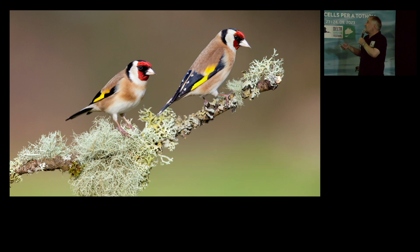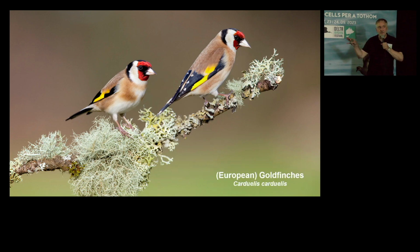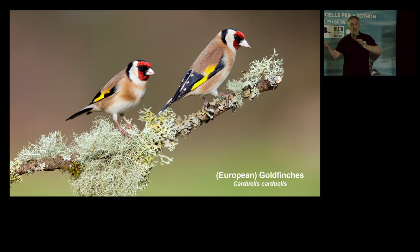I was looking at these two birds and wondering whether you could say this was a male and this was a female, and then gave up because I had no idea what I was looking for. These are European goldfinches, and you'll notice I put in brackets for each of these photographs the English name and the scientific name, but also just to make a point that the European goldfinch is now what we call it. At the time I was a young boy, goldfinches were just called goldfinches. There was no distinction between goldfinch and any other type of goldfinch.